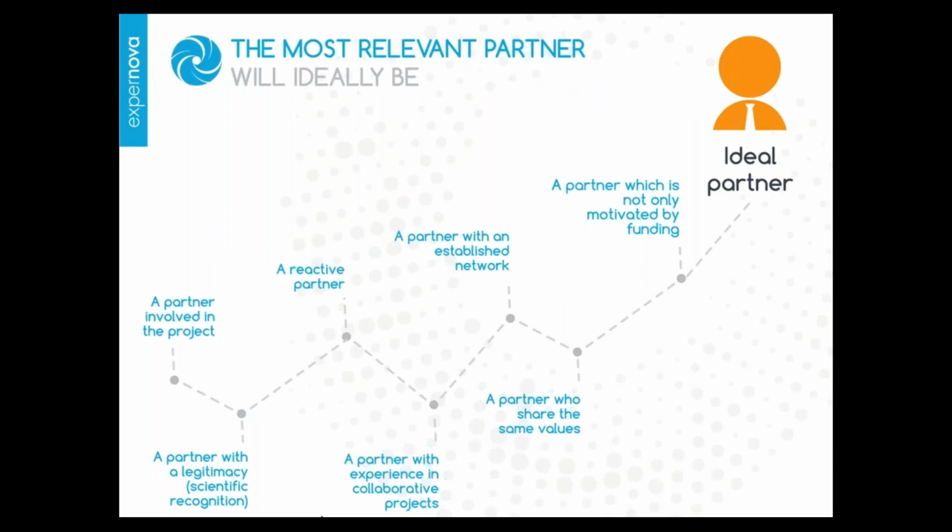So a good partner would ideally be an active partner who is involved in the project, a partner with a scientific legitimacy, with technical and linguistic skills, who contributes to the content and brings substance to the project, a responsive partner who responds quickly to requests from the coordinator, one with experience with collaborative project implementation, one with a network of established partners, one with whom you share the same values, the same vision of the project, and one who has the financial capacity and who is committed and motivated other than through funding.